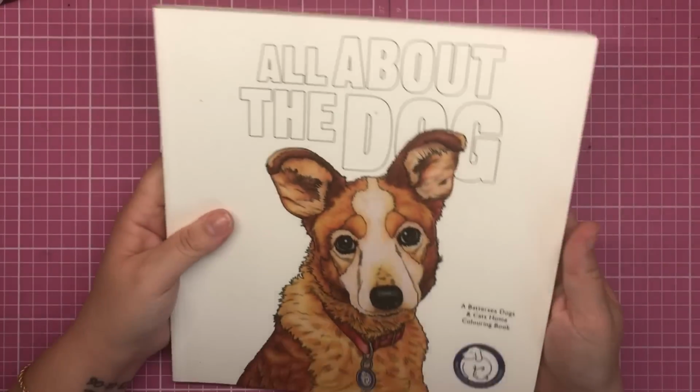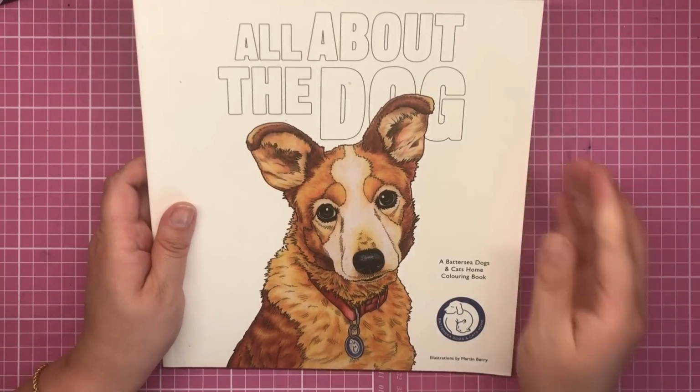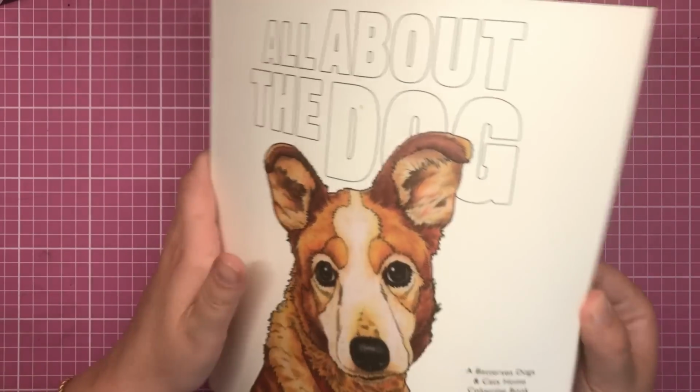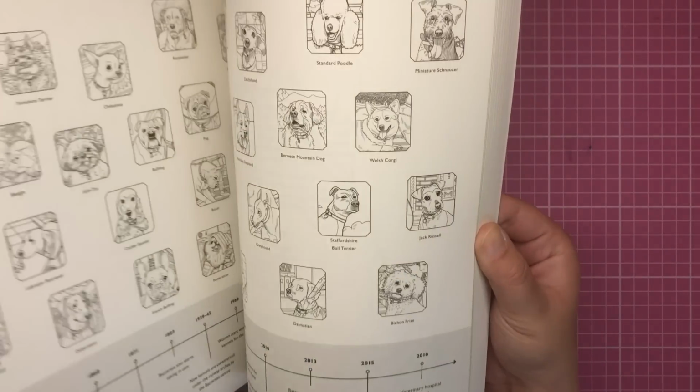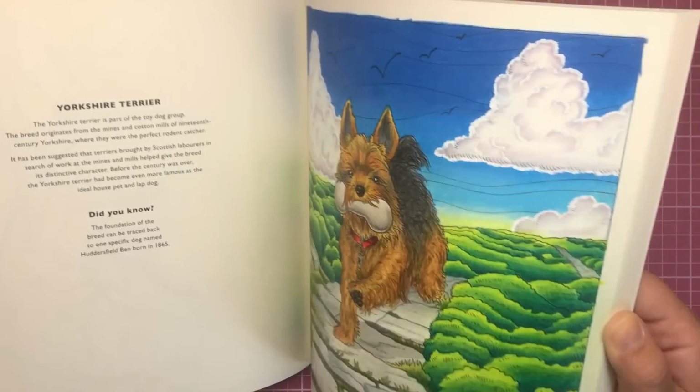Next up is All About the Dog. It's a Battersea Dogs and Cats home colouring book, so it supports the Battersea Dogs and Cats home in the UK. And it is all about dog breeds. It's an absolutely stunning book. If you are into dogs, or a dog lover, if you love colouring dogs, you will love this.